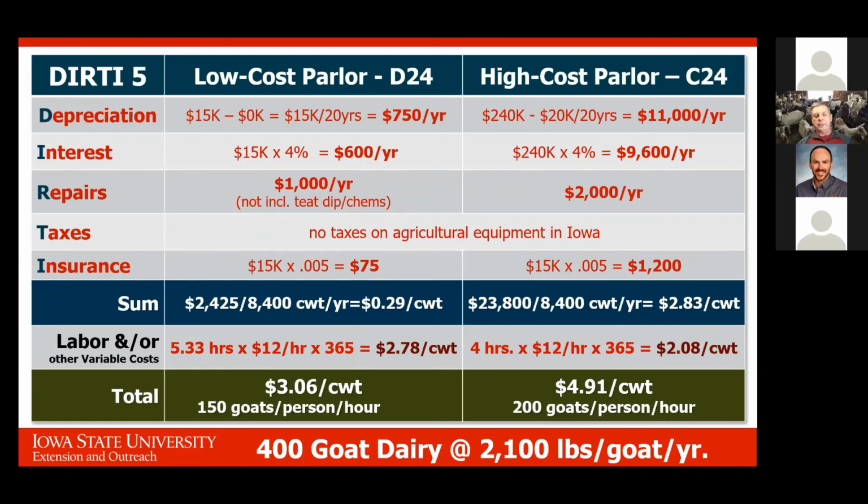So in this last slide, I know it's a busy slide, but I'm going to run real quickly through a double 24 low cost goat parlor versus a higher cost carousel type parlor. Here we're spending $15,000 to build this double 24. Here we're spending $240,000 to build this double 24 at $10,000 a stall. So we've got the interest rate on the money on both sides, and you can see what these values are on an annual basis, what the repair costs might be, what the insurance might be.